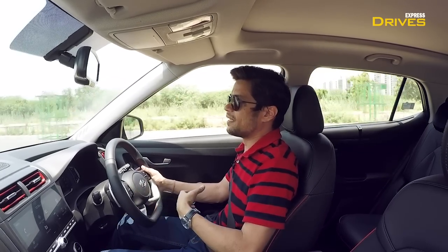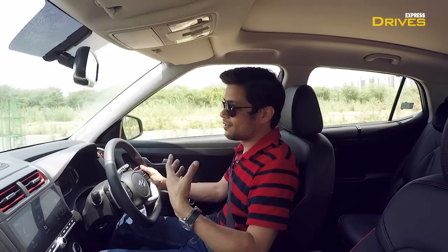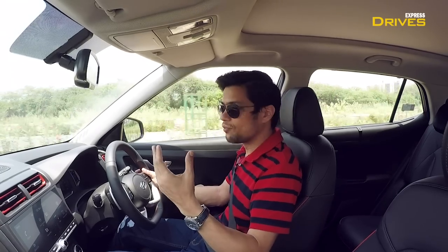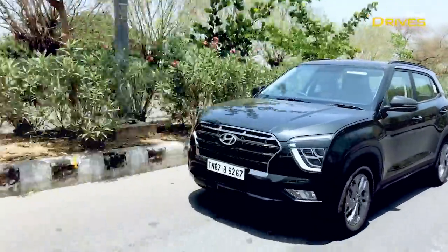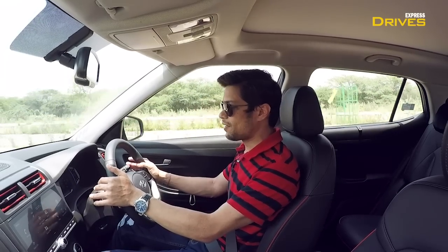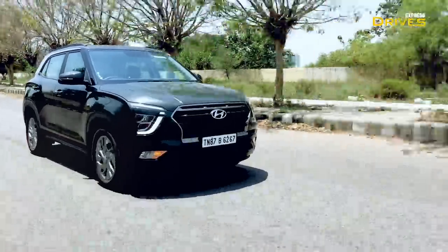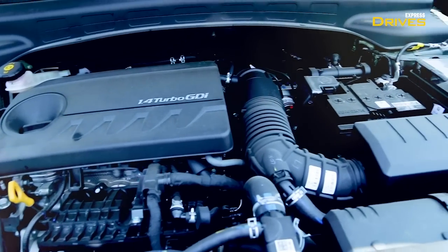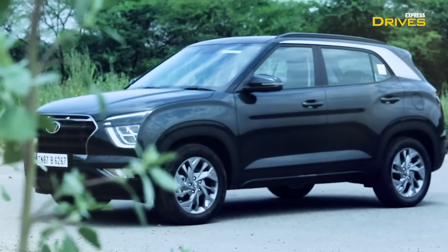And on offer, the new Creta also gives you a choice between another petrol and a diesel engine, along with a CVT for the petrol and a torque converter automatic for the diesel. But the performance for that will be done on some other day when we drive those cars. But what I can tell you right now is that if you are in the market for performance, if driving pleasure is what you seek, the new Creta with this 1.4 liter turbocharged engine is pretty much the best vehicle you can go in for in the compact SUV segment right now.